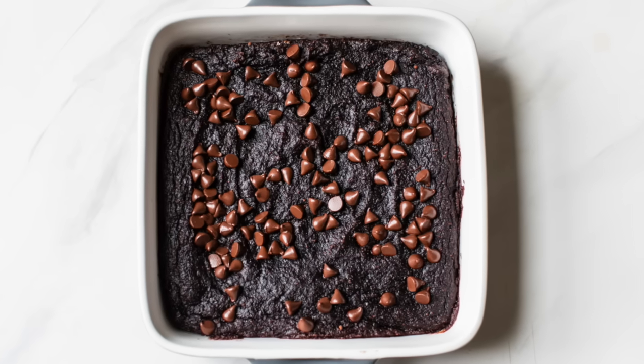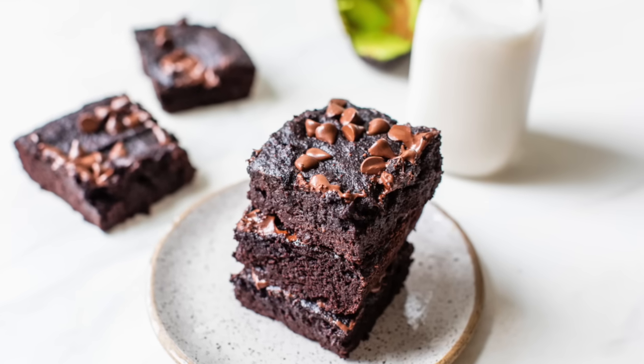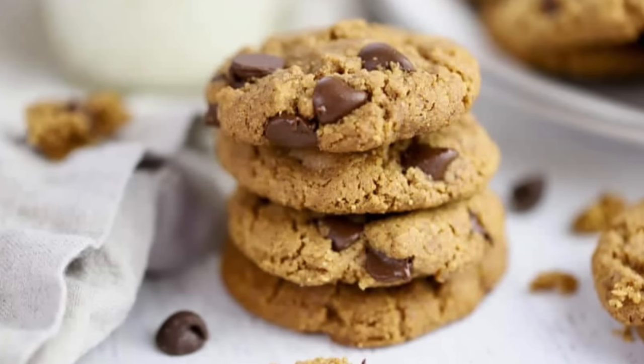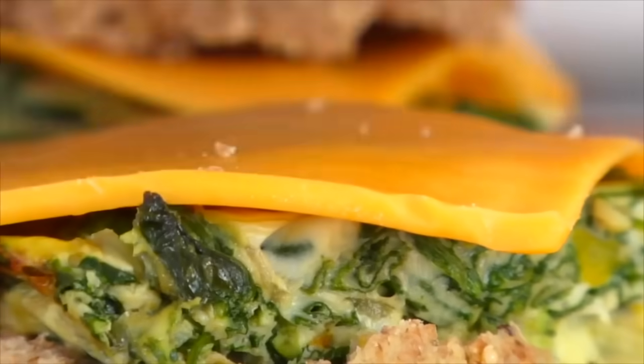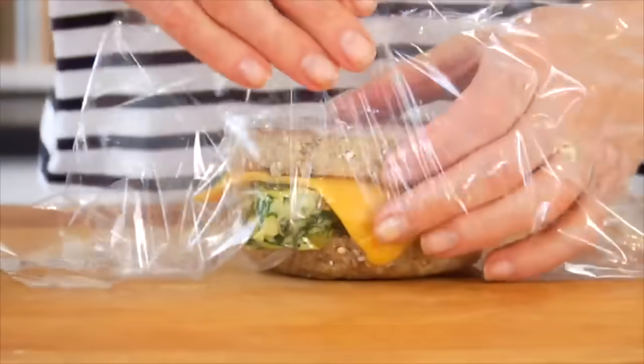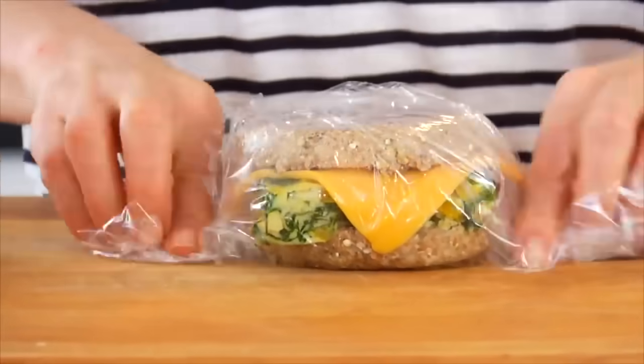Sometimes if we wanted to do a sweet treat, I might freeze like my avocado brownies or my favorite chocolate chip cookies. Or if you really wanted like a dedicated breakfast option, then you might want to try something like my DIY breakfast sandwiches. All of those would be really good ideas to have on hand. Not all at the same time, but picking 1 or 2 and keeping them in the freezer.